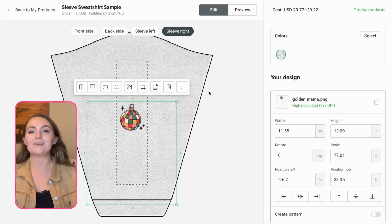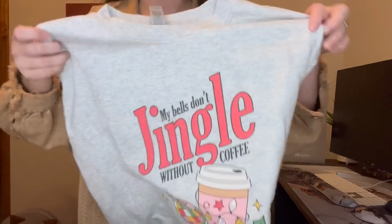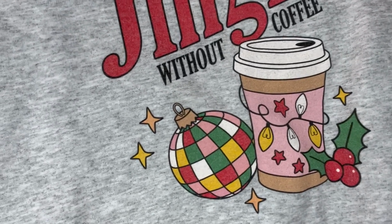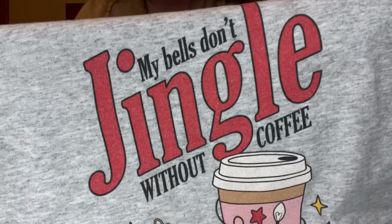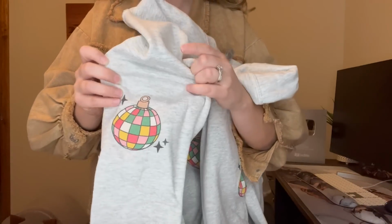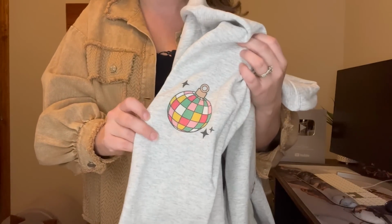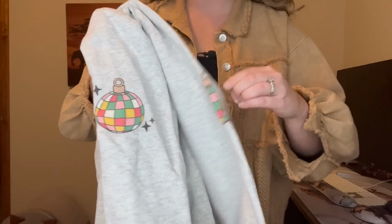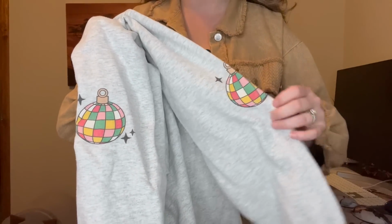And then to show you the sample of it, it turned out amazing. It's again a Gildan 18000 in ash. Here is what the print actually looks like on the sweatshirt. Very true to color. And then the elbow prints are super, super fun. I really love the way that this looks. And I did it on both sides, you can see, and so it looks really fun when you're wearing it.